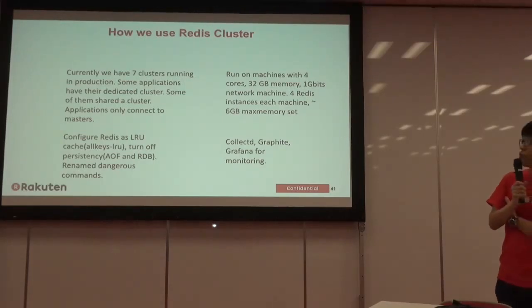We run on machines with 4 cores, 32 gigabytes of memory, and a 1 gigabit network, and we don't have too many resources. This is the machine we currently have. We run 4 Redis instances on each machine because, as you probably know, Redis is most of the time a single-threaded program, so you want to fully utilize the cores on your machine. And we set 6 gigabytes of memory on each Redis instance. I will talk about why we set 6 gigabytes later.